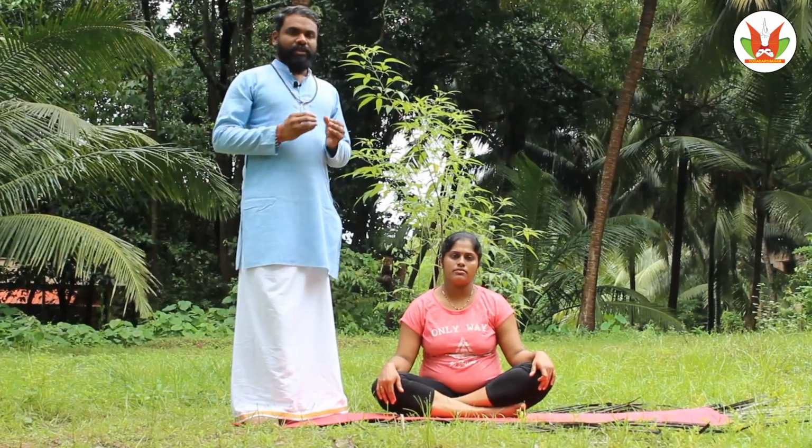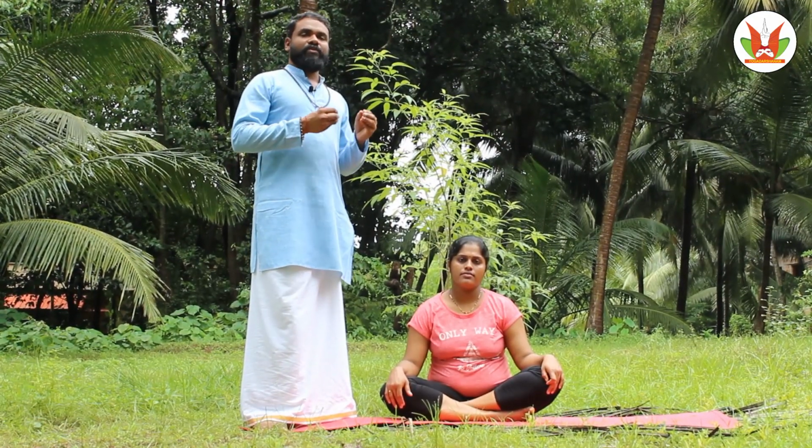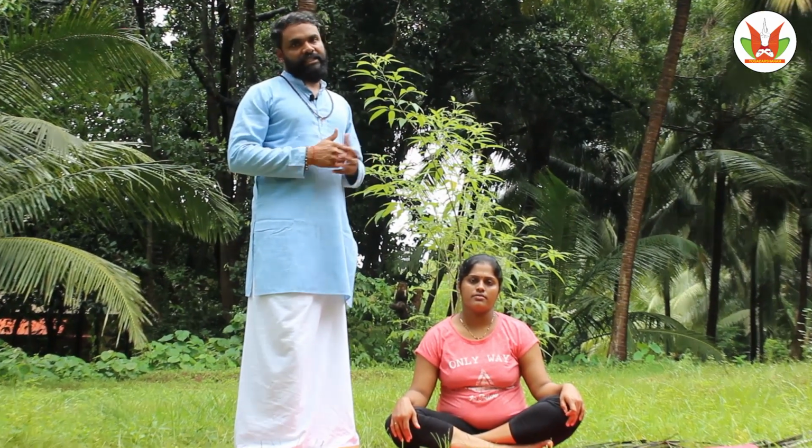Remember, while practicing these postures, if you are not comfortable while stretching or while doing any posture, you can use blocks, enough pillows or any other supports. So that makes you very comfortable while practicing these asanas.